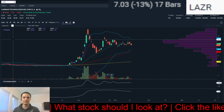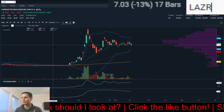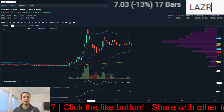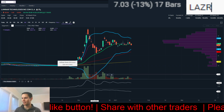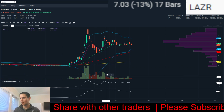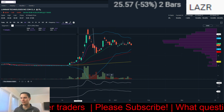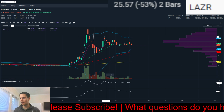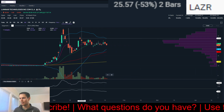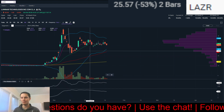Next we go to LAZR, and I think this one could still set up again, but I always listen to my stops. This is basically the best volume chart that you can ever ask for. Tons of volume on the way out the first time, much less on the way back in. This did pull back a little more aggressively than I would have liked, 53% from the high, but it broke out again on heavier volume. Look at the very light volume on the way back in to the 20-day. A couple of heavy volume days on the way out.